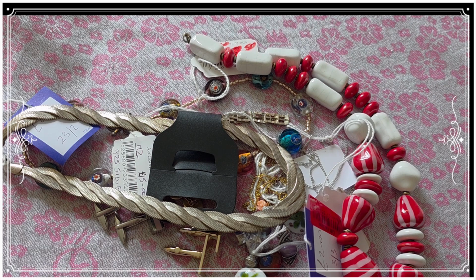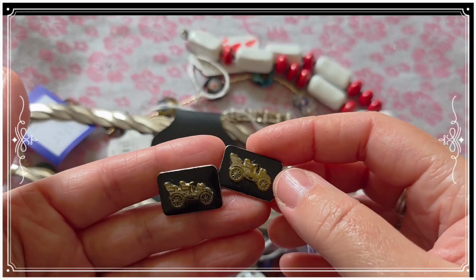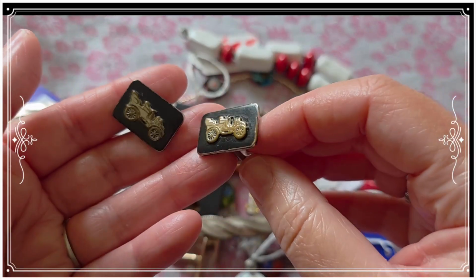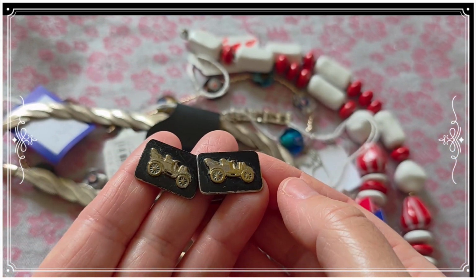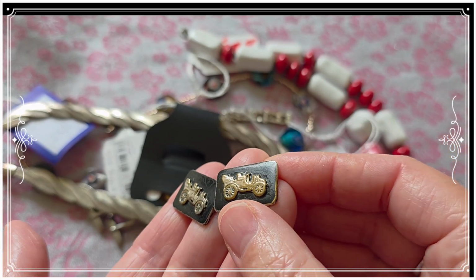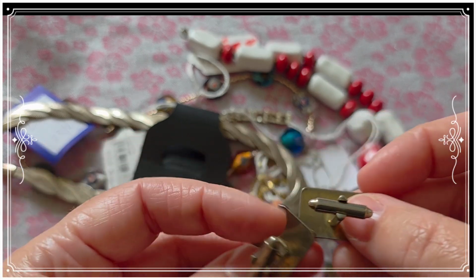And then the last purchase is these. Look at these vintage cufflinks. I saw them sitting there. I was like, I have to have them because they've got the carriage on them. I just love them. I think these were gold plated at some point because I can see remnants of gold plating. But these look very old and well worn.